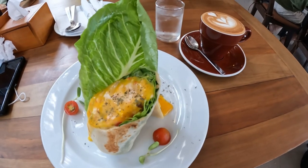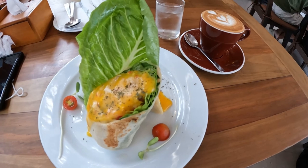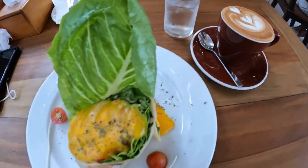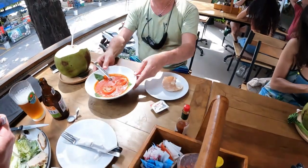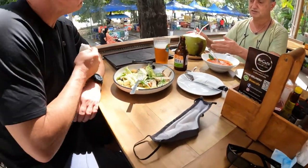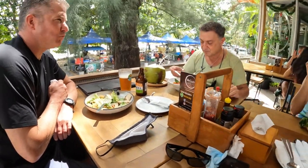All right, so lunch is here. This is a chicken wrap with mango salsa, and look at that, done perfectly. And Riad, what did you get? Tomato soup. With a little bread. All right. We got a little bit of that.